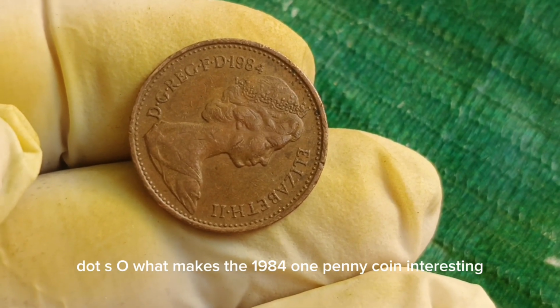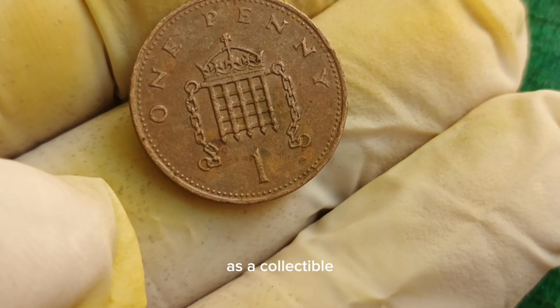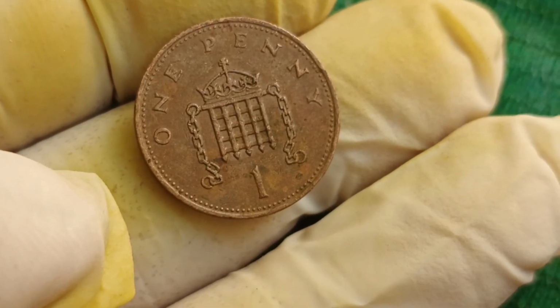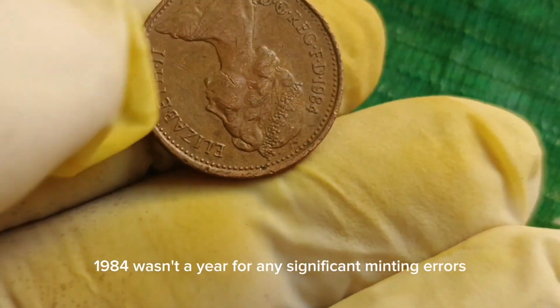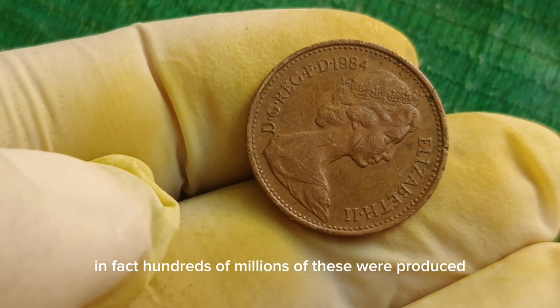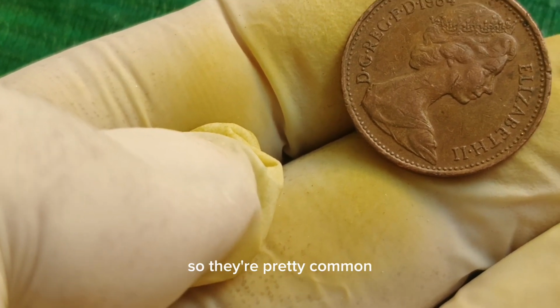So, what makes the 1984 1 penny coin interesting? As a collectible, there's really nothing too special about this coin, at least from a numismatic standpoint. 1984 wasn't a year for any significant minting errors, no rare metals, and no commemorative designs were involved. In fact, hundreds of millions of these were produced, so they're pretty common.